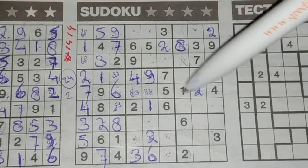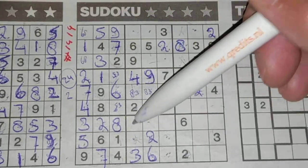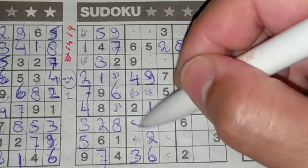How about the 5 in this column? 5 in the middle column. So the column next, the only two places for the 5 should be here or there. We see here 5, no 5 there. 5 should be there.